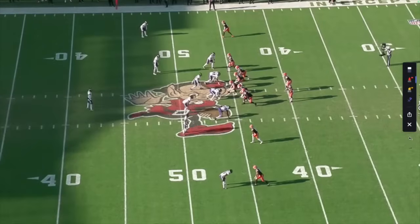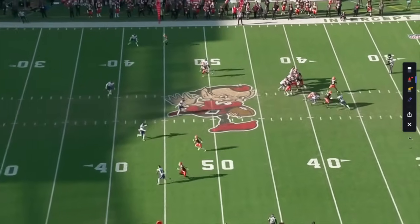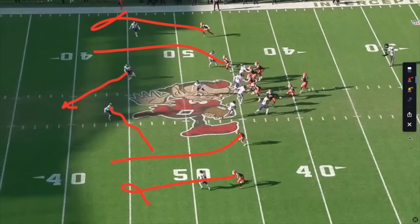Love it. Love it. So we know we got it protected here. They do a nice job of picking this all up. And we've got a double seam concept: seam, seam, stop, stop. And they're going to run back to a cover 3.